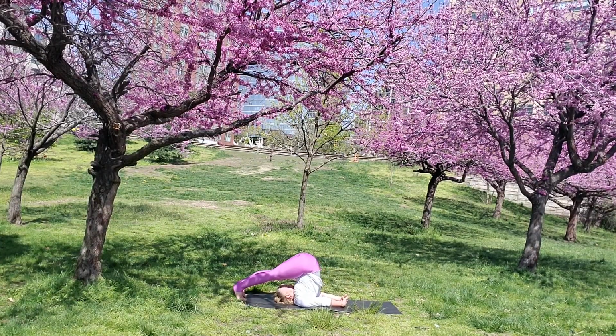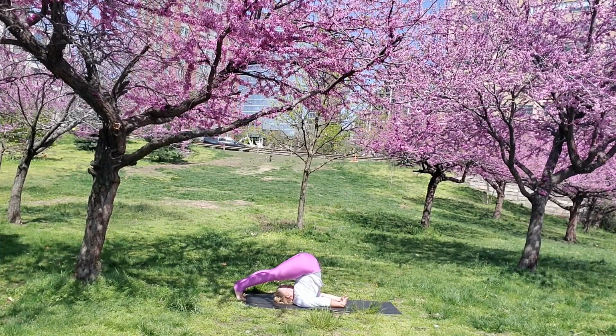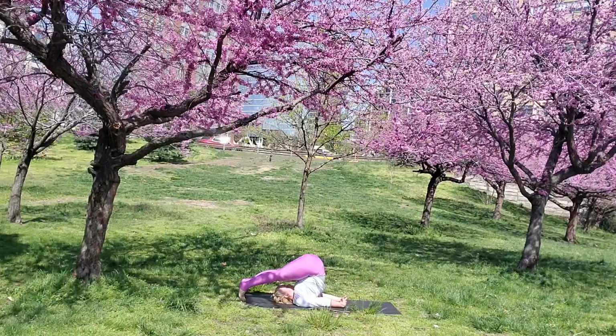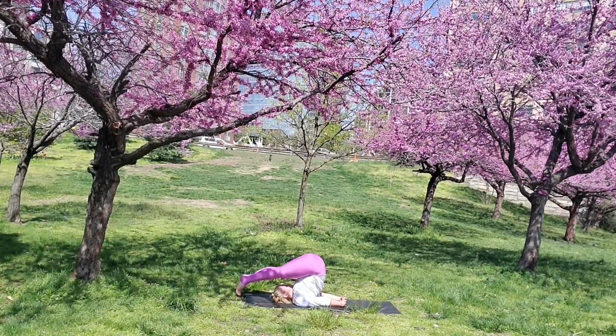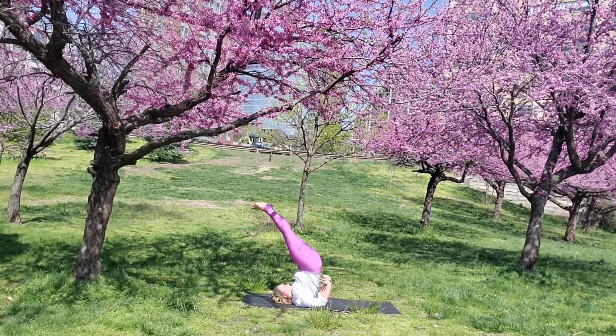From here with the toes on the ground, we're going to rock this back or shave the shoulders. Press back in the heels. 1, 2, 3, 4. Press back 5. And then if you want to go into shoulder stand from here, start to send the feet slowly up. You could keep the hands in the bind or take them to your lower back.